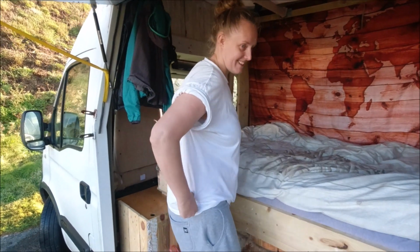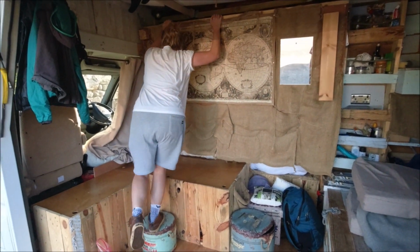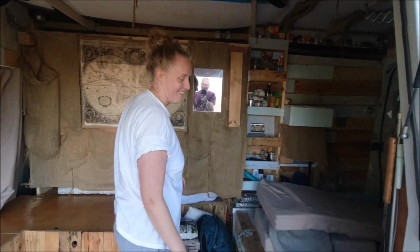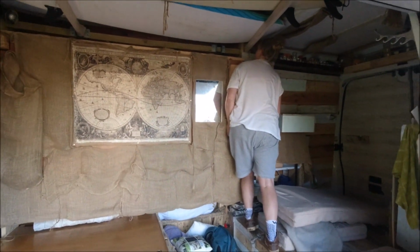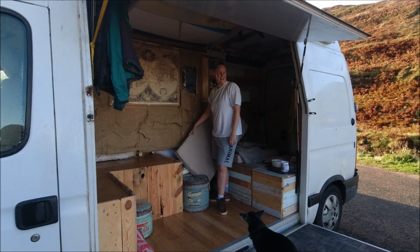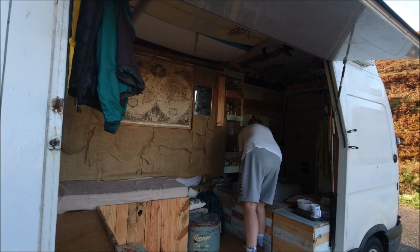Right, watch me try and do this now. Normally it's harder than that. You've got it down to a T. Originally, when I designed it, it would come down, but I put these in last and didn't think about them. So before it would just come down, but then because of the height of these, I have to take them off.